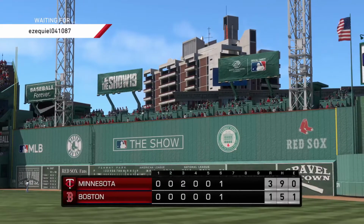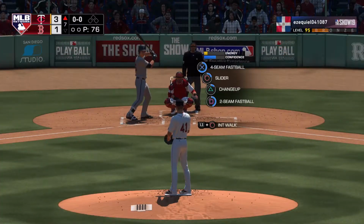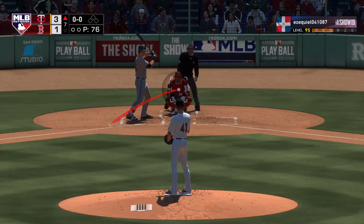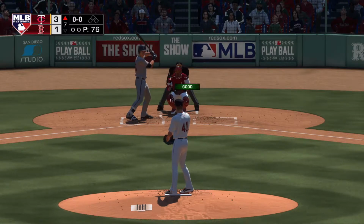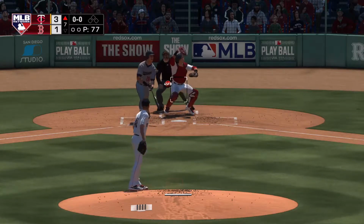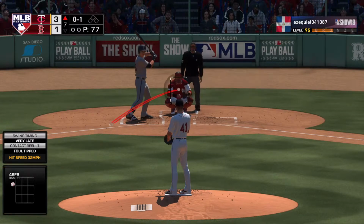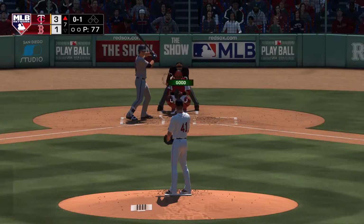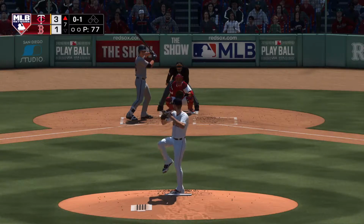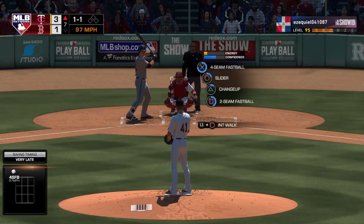Welcome back to Fenway Park here in the great city of Boston. Twins on top in this one as we take a look now at our game summary through the first 6 innings of play. He's ready. Here's the first offering. Fouled away. And no swing, apparently. Ball 1.